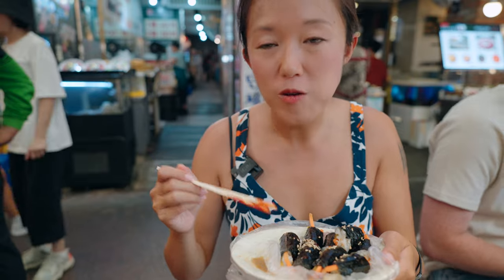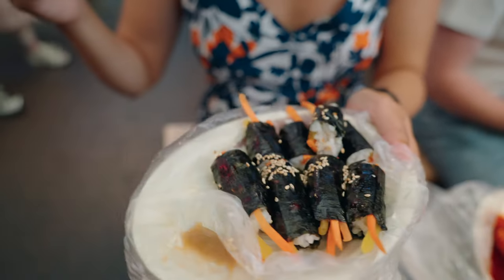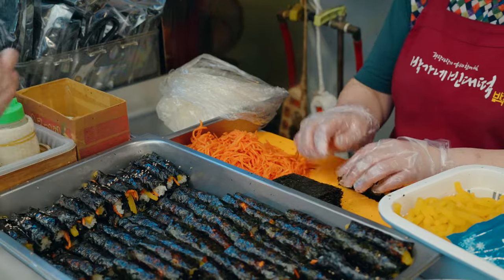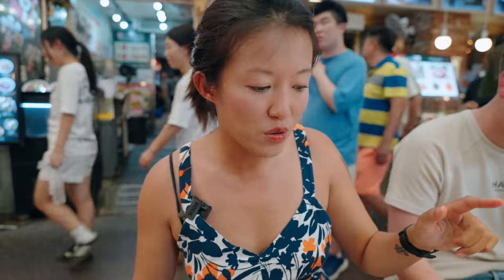Yeah, very nice. Wasabi sauce, very wasabi. But I guess it's raw wasabi, not some powder. Very, very nice, very fresh. Mayak gimbap at Gwangjang Market is such an institution that apparently even Gordon Ramsay enjoyed this delicacy when he visited back in 2017. Okay, so we've had like 5 different dishes here at one stall.